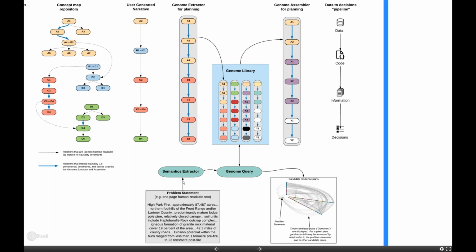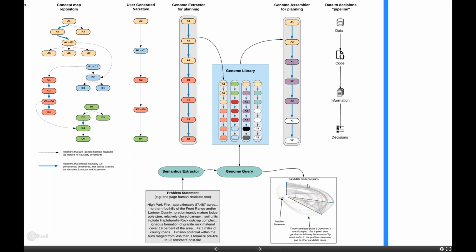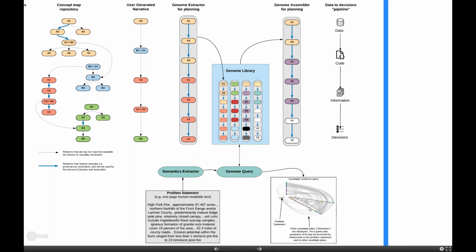And the idea that we have in mind is for the Forest Service to submit the human readable narrative to the machine. The machine will pick out a relevant plan, in this case, an emergency stabilization response plan from the genome library, and present a bunch of candidate plans to the user so that the emergency responders can select and combine different parts of different plans from previous emergencies and use it to inform their plans.